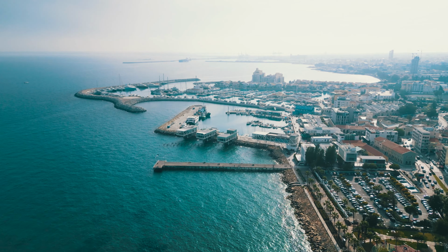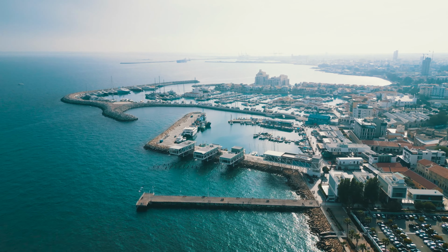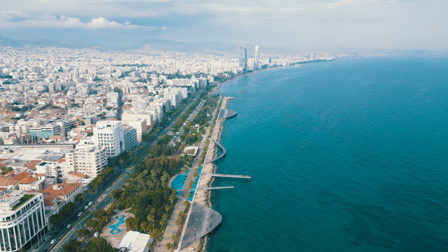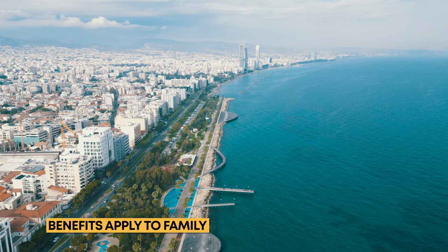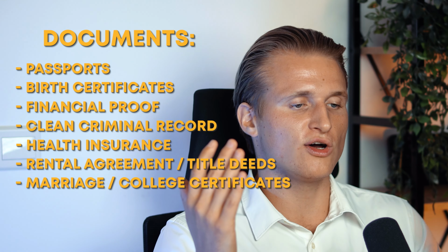But one thing that is definitely very interesting and that I want to discuss is that if you do the PR program, actually the same PR benefits apply to your family, like your spouse and your kids. So if you buy one property, your whole family is covered with a permanent residency here in Cyprus. You can start both PR processes remotely, and you need to fill out some application forms, and you also need to have the following documents ready: passports, birth certificates, financial proof, clean criminal record, health insurance, rental agreement or title deeds if you buy a property, and also potentially a marriage or college certificates for the kids. Then it's time for due diligence, KYC, AML and whatever there is, and then you either get approved or denied.